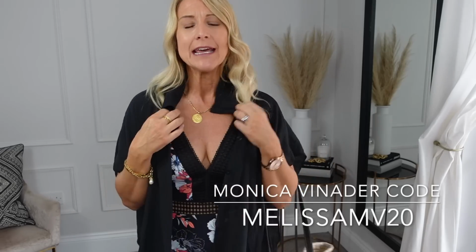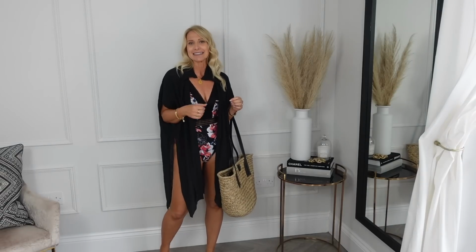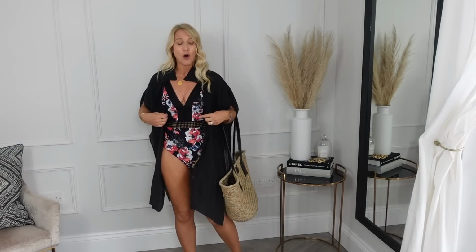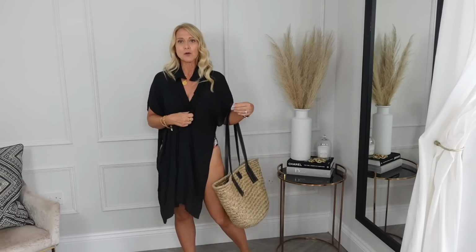Always got some sort of cover up on me, but I do always try and match it to my swimming costume or to my bikini, just because the overall look is a lot more polished. So even down to the fact that my straps on my bag are the same colour as this long shirt. And that's all that this is, a long open shirt that can be completely buttoned up all the way down.